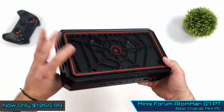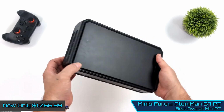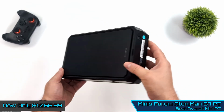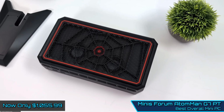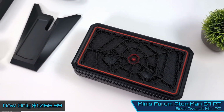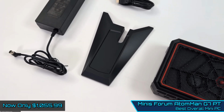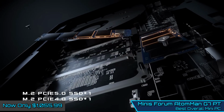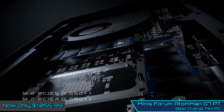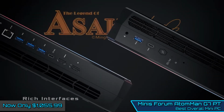But when it comes to gaming, 1080p is where this G7 PT shines. You can expect solid 60 plus FPS in most modern titles, with the details set at the Ultra mark, with many of them actually shooting past the 100 frames per second mark. We had A Plague Tale: Requiem set to 1080p Ultra running at 76 FPS. We had Doom Eternal at 1080p with Ultra settings blazing along at 172 FPS.